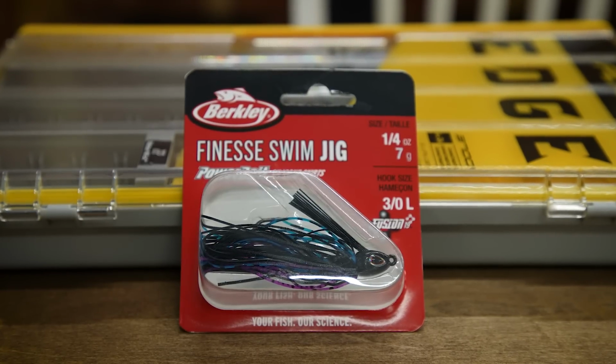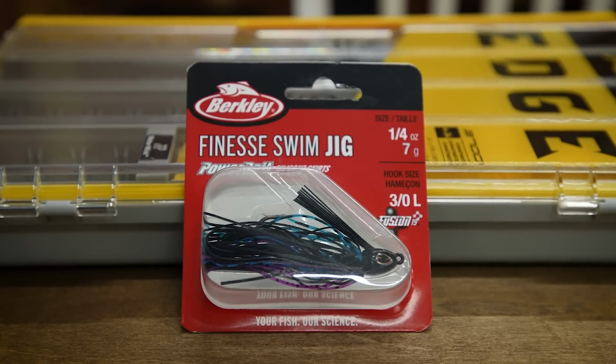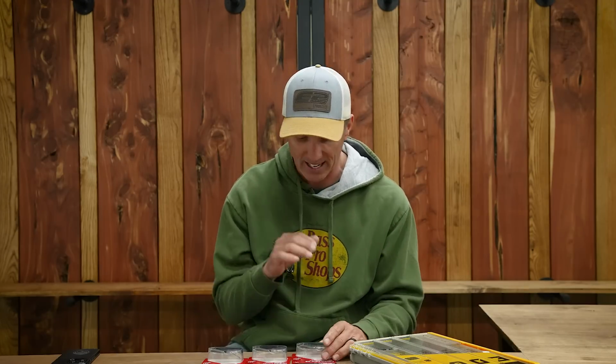We'll get into the differences of when I throw each. What's really cool about this swim jig is it's got that Berkley PowerBait scent in the skirt. It's not just a smell on the bait that you would rub on it, where it'd rub off. It's in the skirt. It's like a Berkley PowerBait skirt.